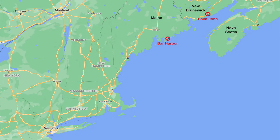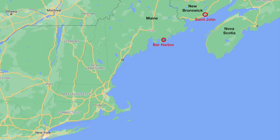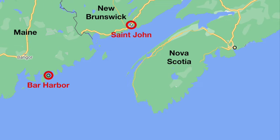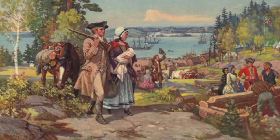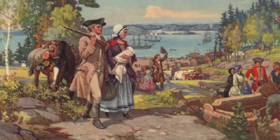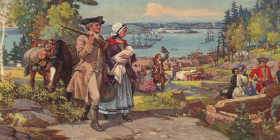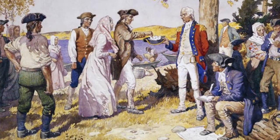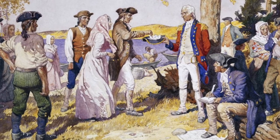We arrived at St. John on the next day, October 18th. We had sailed a distance of about 130 miles. St. John was one of the places in Canada to which American colonists who were loyal to England fled after our Revolutionary War. The Loyalists who came here actually founded St. John. This painting shows Loyalists drawing lots for their lands there.